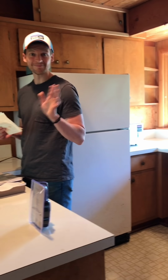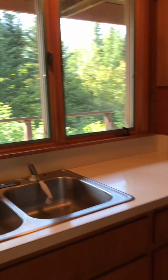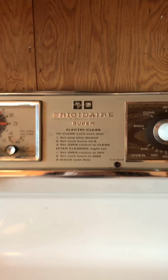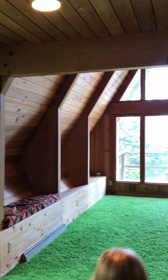Here's a bedroom. It'll probably stay mostly the same. This is the kitchen. You can see lake right out there. And this little gem, also a remnant. And we've got bright green carpet that some have said looks a little bit like astroturf.